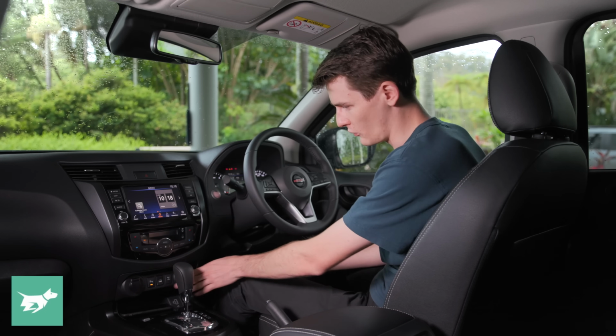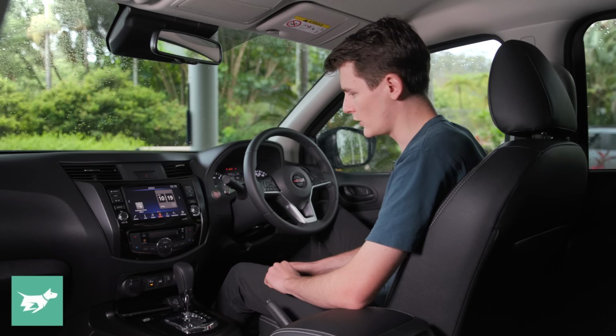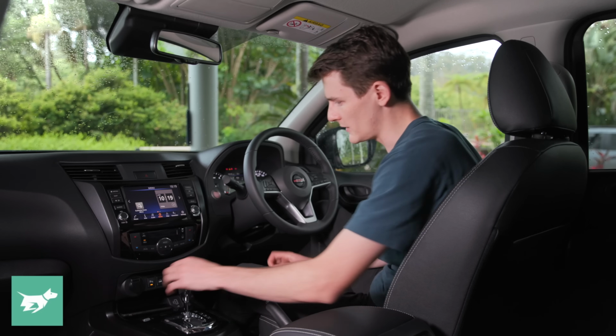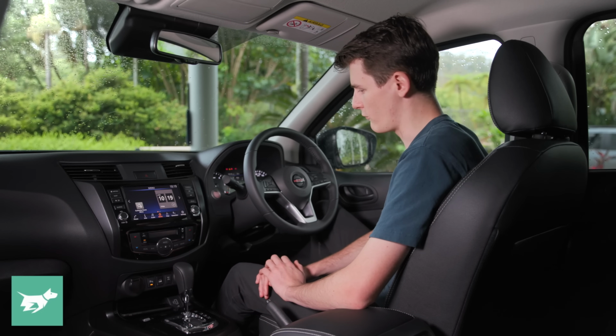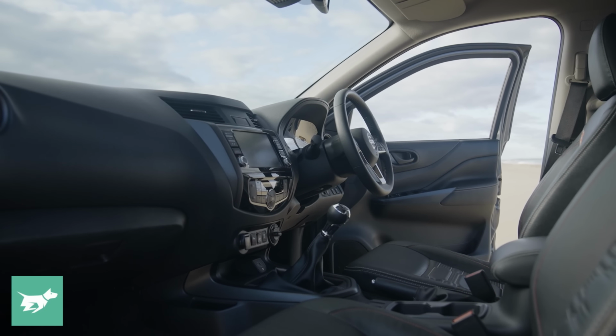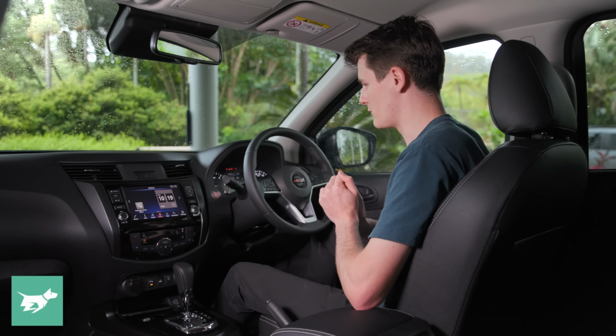And then of course we've got all the 4x4 stuff, the selector for 2 high, 4 high and 4 low, diff lock, hill descent control, and then you've got also this little 12-volt socket. But we'll come back to all that when we go off-roading, because this segment is about the interior, which isn't the most wow factor piece of this Navara Pro-4X Warrior for sure.